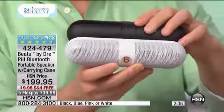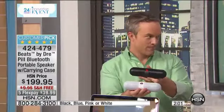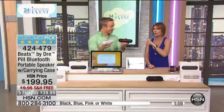I can tap the two together, and the cool thing is, now I can have two speakers playing the same song. I've never heard of Beats being able to do that, and truly, other speakers just don't do it.